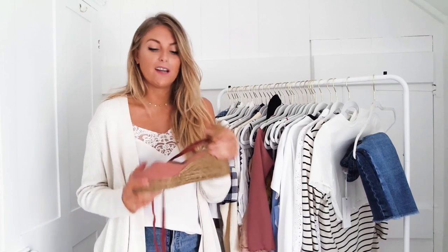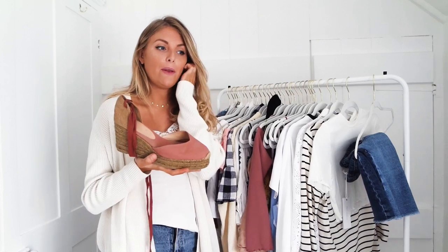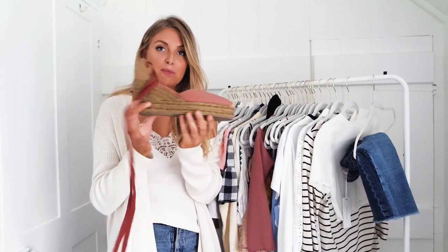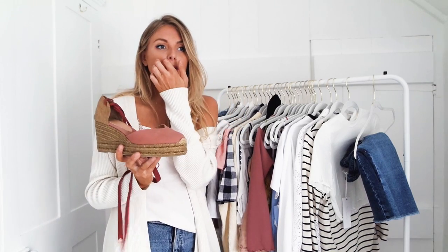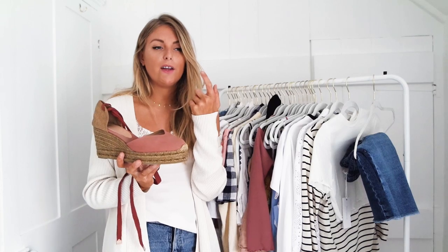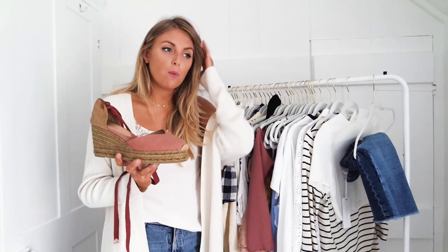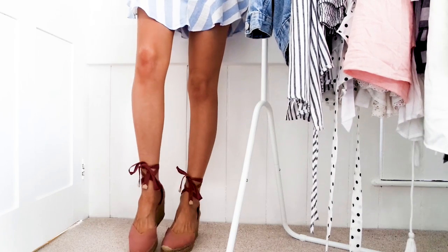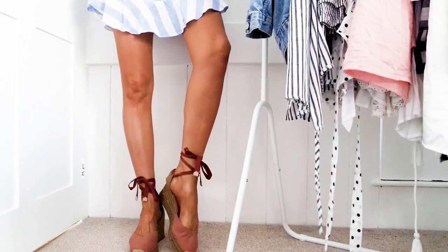Then another pair of shoes I got recently are these ones, and these are from Castagna, and I got them off Farfetch, and they are amazing and I love them so much. They're kind of like heeled espadrilles, but I felt like heeled espadrilles are quite girly and womanly, so I didn't really want to get them. Even though I wanted them, I just didn't know if I'd wear them that much or if they weren't me enough. And then I saw these ones, I've got a little bit of a platform here, and I felt like they were so much more my style.